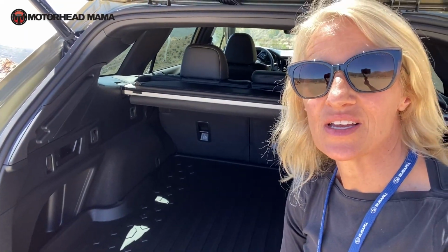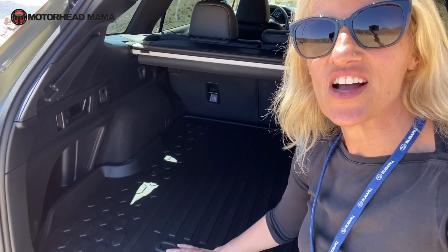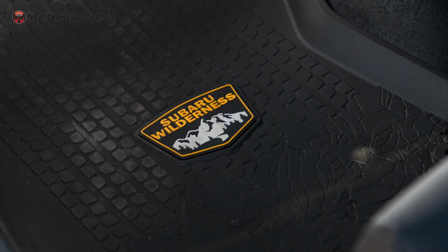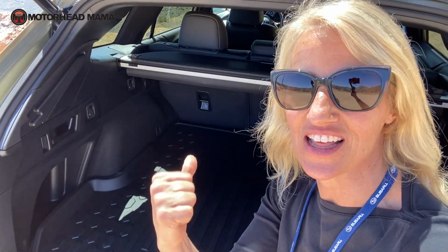One of the things I can really appreciate in the Outback Wilderness is all of these surfaces that are covered in washable or waterproof material. As someone who takes her dog paddleboarding, this is the kind of stuff I can appreciate. And if you do fun stuff in your Outback, you're gonna like this too.